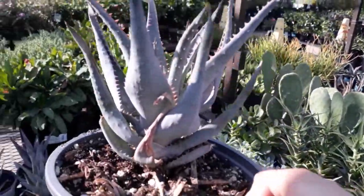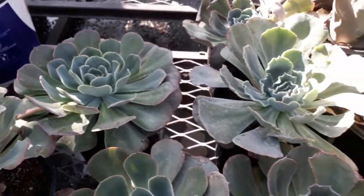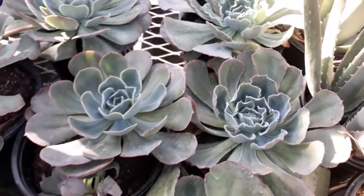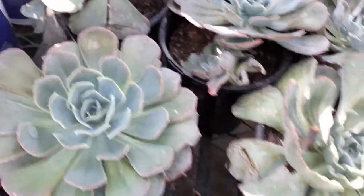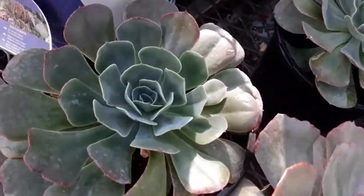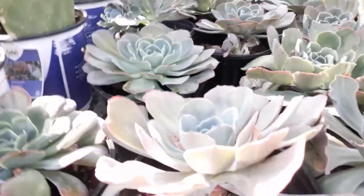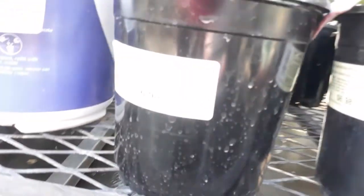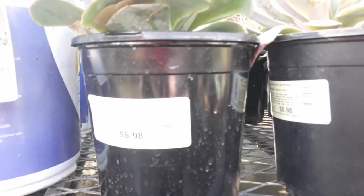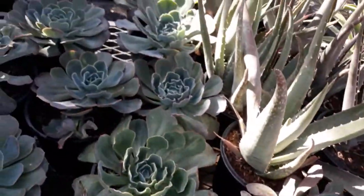Ayan. Oh, meron din silang Echeveria dito na malalaki na. Ayan, ganyan. Ito, Echeveria is $6.98. Ayan. $6.98. Ayan, sobrang laki na niya. $6.98 lang.